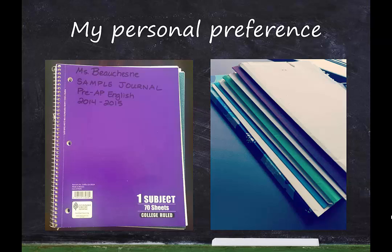Now again, this is strictly my preference, and you decide what works best for you and your classroom. But I decided to take advantage of Walmart's really cheap spirals and provide these for my students. That's why I used spirals instead of the nicer but more expensive composition books.